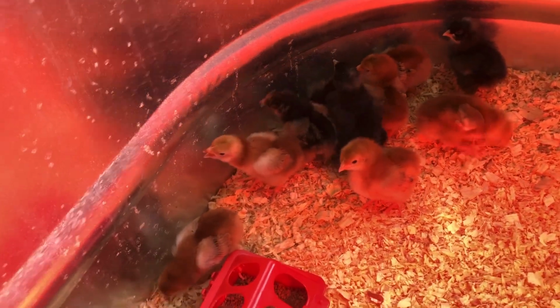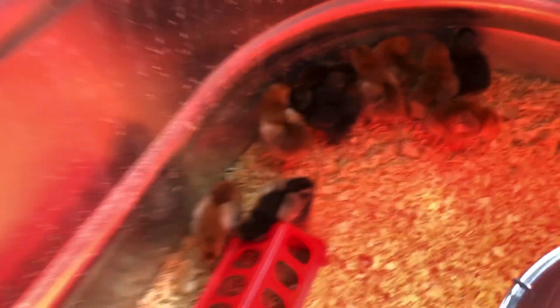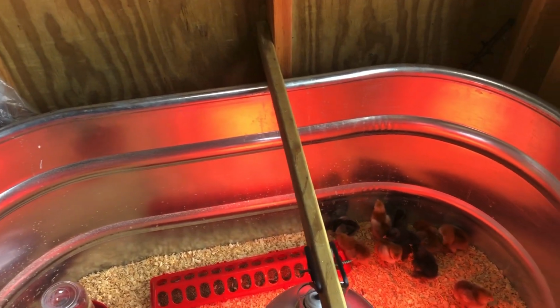Now they're all huddled up in the corner. Guess because I'm over here with the camera. But, like I said, it's not something that's likely to happen, but it can happen. They can get their whole body in there. So that's a few little tips if you're just getting started out with some chickens.